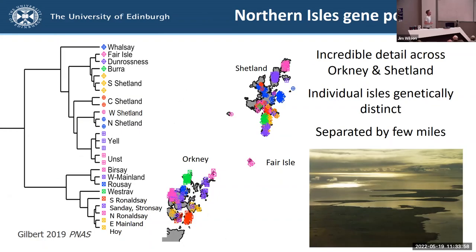Now, when we focus on our homeland, we can see at even finer scales, we can differentiate people. Now, individual islands or parishes can be separated. In Shetland, we can see Unst separate here, Yell, North Mavine, Dunrossness, Burra Isle, and so on. The same in Orkney. We have people from Westray are separate from Sanday, from Burray, from South Ronaldsay, and everyone can be split up. And it's over incredibly short distances.